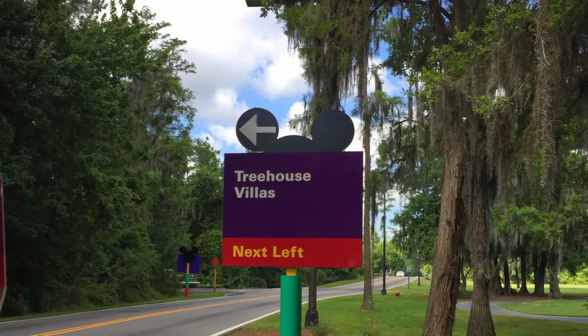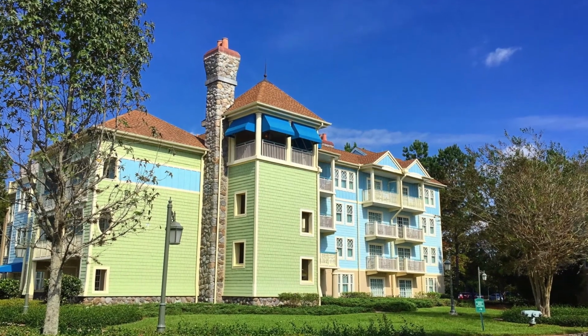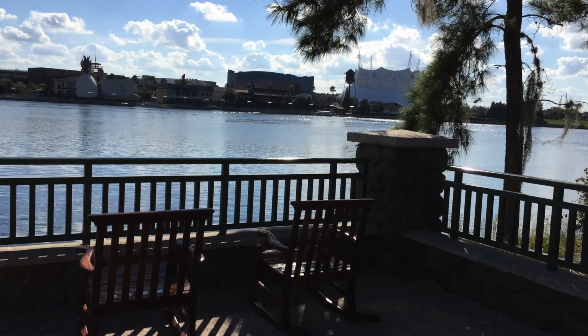They also have a lounge. The Turf Club is the full service restaurant. They also have a lounge with a pool table and a TV where you can hang out before your dinner, have a cocktail, hang out with your family, wait for your table, and they even have outdoor seating at the Turf Club as well. So if you like to eat outside these days, they have seats outside the restaurant. So great choice for Disney Vacation Club.